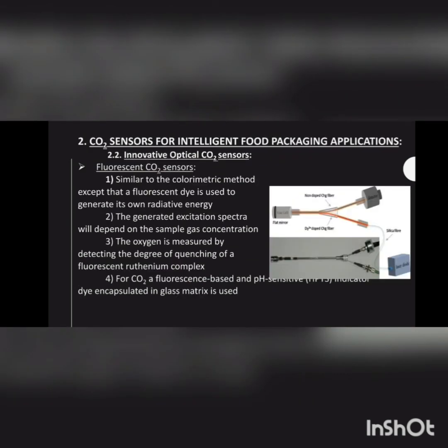Our next topic is fluorescent carbon dioxide sensors. Here you can see the picture of fluorescent carbon dioxide sensors. Similar to the colorimetric method, except the fluorescent dye is used to generate its own radiative energy at a different wavelength so that the excitation level can be detected. The generated emission spectra will depend on the sample gas concentration.